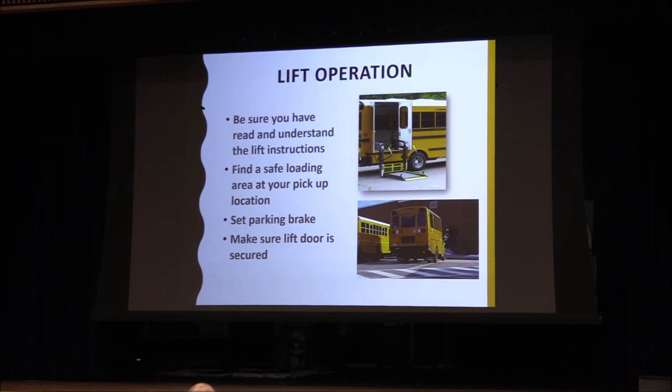So be sure to read the lift instructions that are on the wall. Find a safe loading area. One day I took a picture of the buses and I caught 136 there. You can see down on the right-hand side of the bus, there's the crosswalk, but there's a striped area where the wheelchair lift is going to fold out into. They wanted us to discuss how people could be tripping over the wheelchair lift as they're going into the school. We don't have that issue because of the way our parking lot's painted.